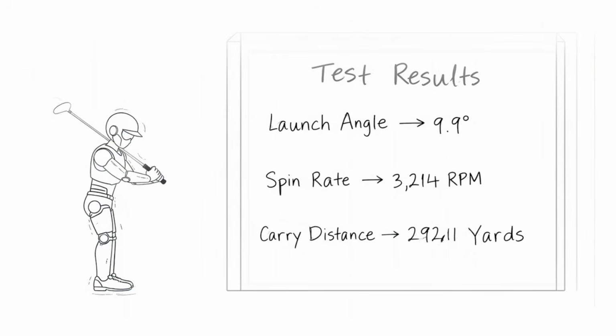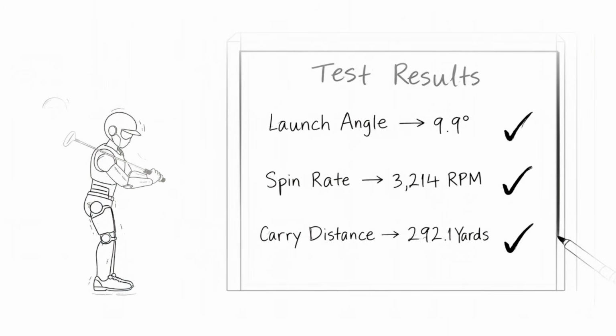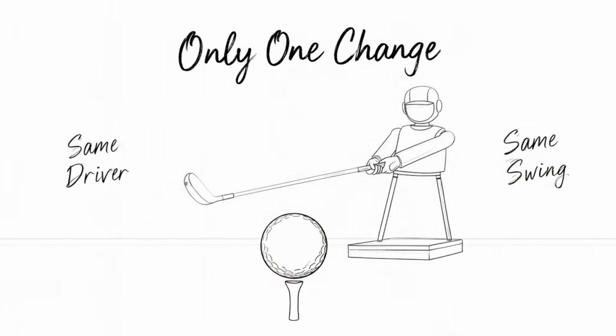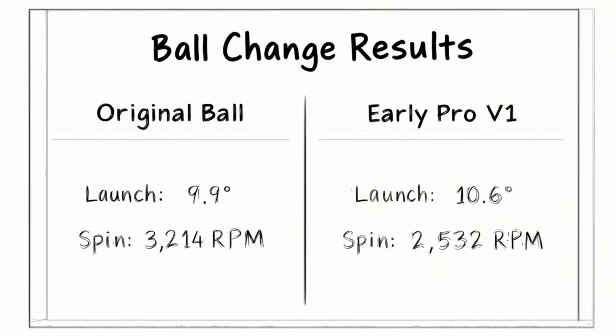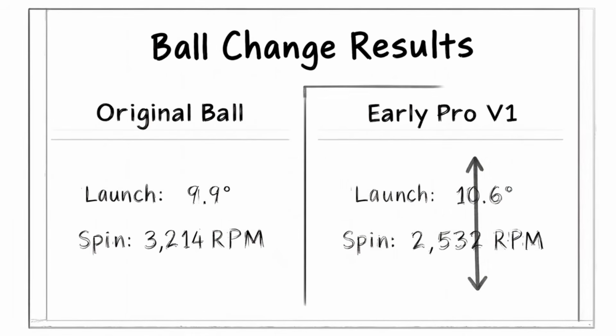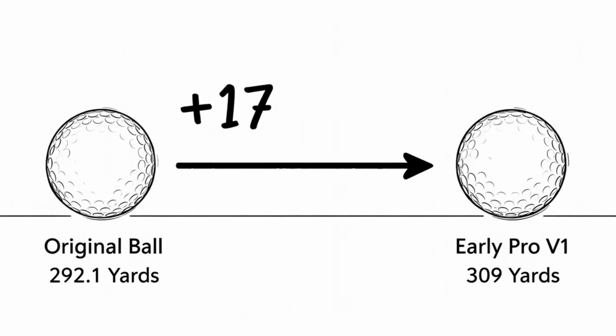That setup produced a launch angle of 9.9 degrees, a spin rate of 3,214 RPM, and a carry of 292.1 yards. Testers then swapped in the ball Tiger switched to right at the height of his 2000 and 2001 major run, an early Titleist Pro V1, without changing the swing or the driver at all. Launch angle slightly climbed to 10.6 degrees, spin dropped by nearly 700 RPM to 2,532, and distance rose to 309 yards, 17 extra yards from the ball alone.